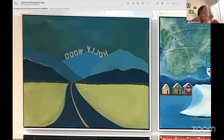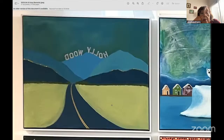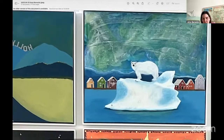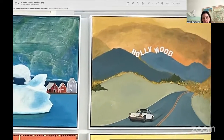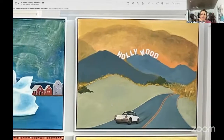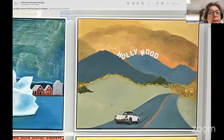So is this a view from a rear view mirror driving away? It could be, or someone could be driving towards it, but I think of it as rear view because of the reversed letters. The other Hollywood, you can't really see it, but I went back into the headlights and added a lot of yellow and orange. So it's as if they're driving away from the fires, but they're also driving toward the fires. Oh, wow. And there's no one in the car. The car is a cutout, right? Yeah, the car is a cutout.